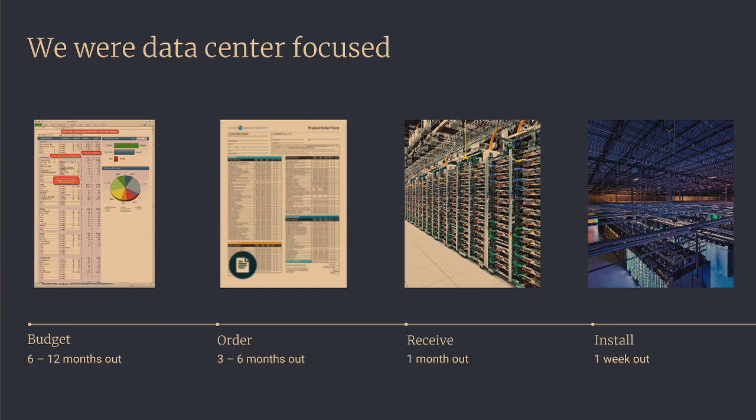And there are some well-known downsides of this. If you order too little, you have to shuffle things around. That may not always be easy, and it was definitely not easy at Etsy. Or if you order too much, the hardware sat idle.